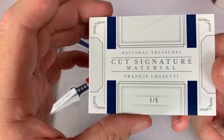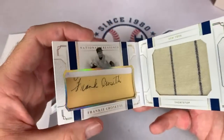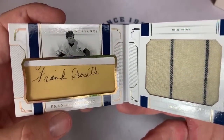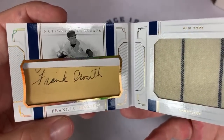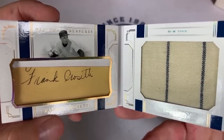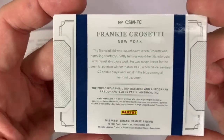We have a National Treasures cut signature material, Frankie Crosetti. And this is a really old player there. You get old Yankee, it looks like. Frank Crosetti. Honestly, I don't remember who Frank Crosetti is, but he might have played with Babe Ruth. Let's check him out and see if he was part of those 27 Yanks.